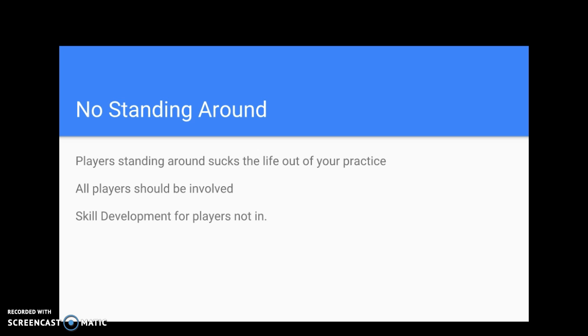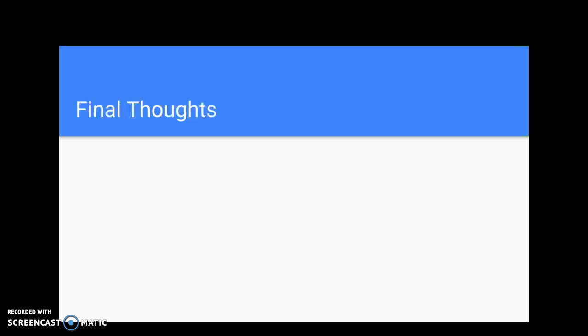So you can multitask. You can develop your offensive and defensive concepts for maybe 10 minutes with the first group, have the second group working on skill development on the other side of the court, then switch it, and both sides are getting their skill development, learning the concepts, etc.